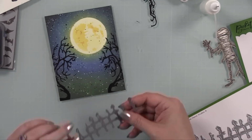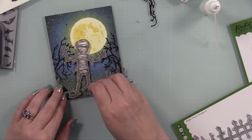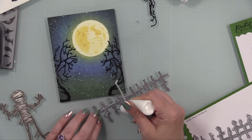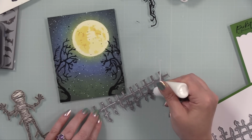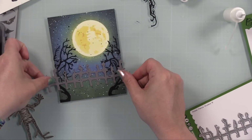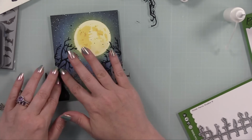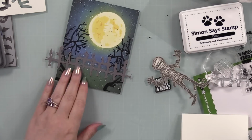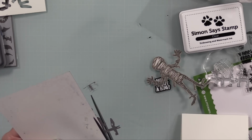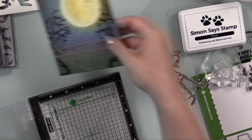And then I die cut some gray cardstock with the Slimline Scene Building Broken Fence wafer die, and figured out where I wanted to place that. And then same thing, just adhered that down with some craft tacky glue. Once I got that adhered down, I flipped that over again as well, and then trimmed off the excess with my scissors. And off camera, I white heat embossed one of the sentiments from the People Are My Favorite Mummy stamp set, and just used the coordinating wafer die to die cut that.